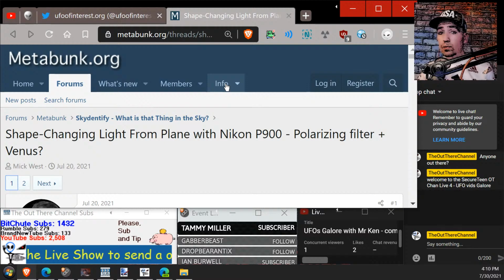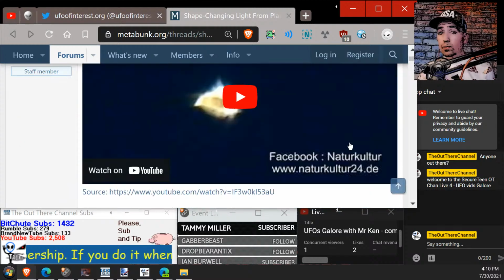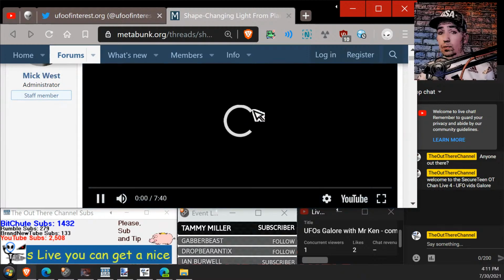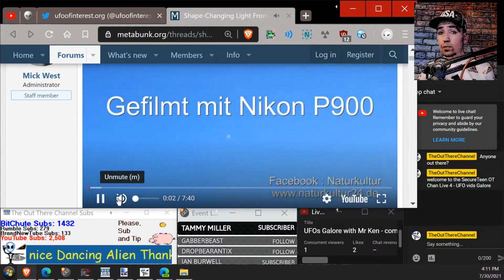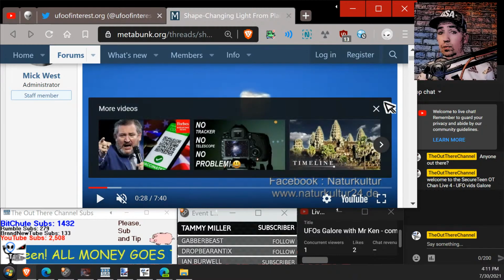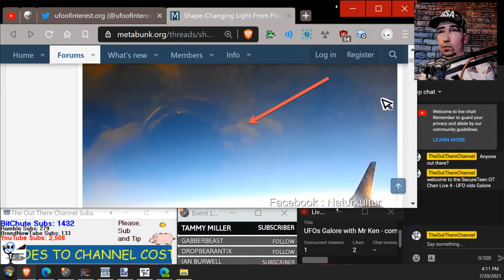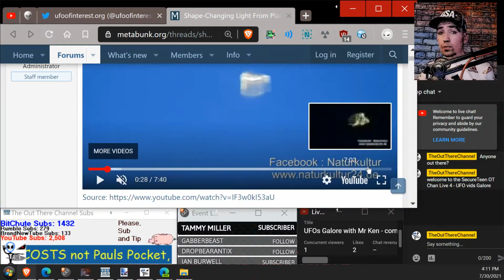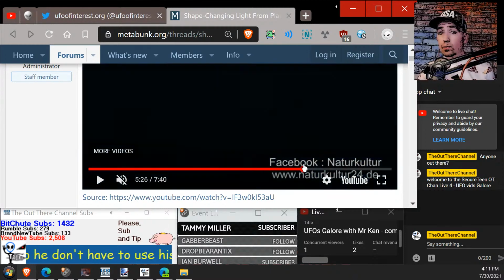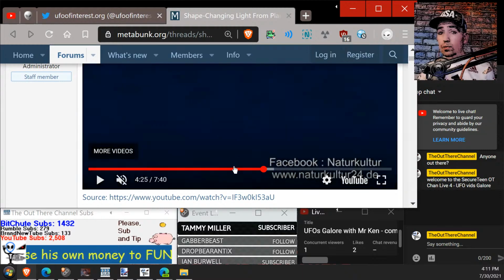Shape changing light from plane. Polarized filter and lens. And Venus. Okay, what is this one? This is obviously a planet. Oh no. That's the original again. We've just seen that. That doesn't end though, does it? Now what's this at the end? Maybe he does change it.